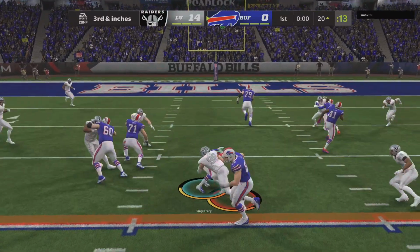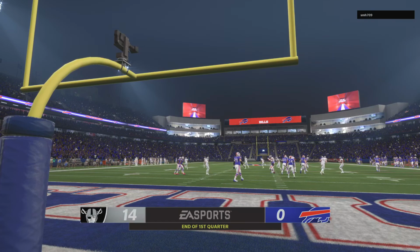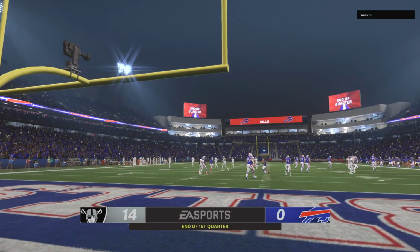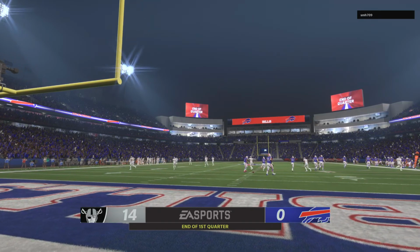They'll try and run for this with Singletary. And he's going to be brought down on what will be the final play of this first quarter. 14-0 the score. This is the NFL on EA Sports.